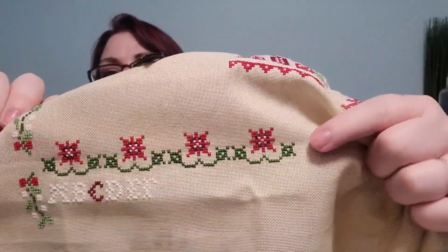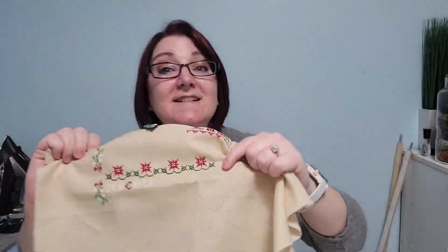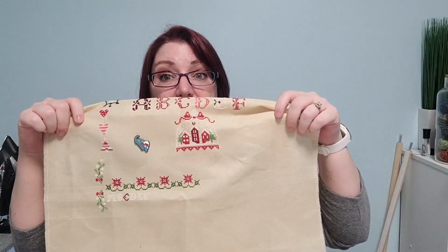But I don't know if it would look weird with an extra half a stitch in there, if it would be noticeable. It is the center. That is the center of the chart. So maybe it wouldn't look weird. Maybe it'll be an easy fix. So we'll see. But this will come out probably this weekend.